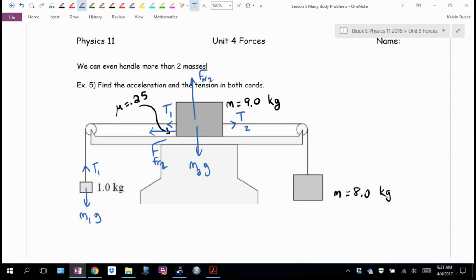Have I missed anything on that big mass in the middle? I got both strings. I got gravity. I got normal force. I got friction. I think that's it. Right-hand mass, Kieran. What are the forces acting on the 8? Get the obvious one. I think that's what you said. Which one? Same rope. Both tension 2s.